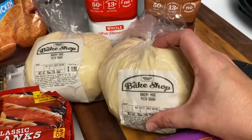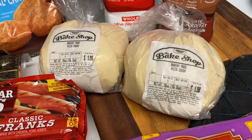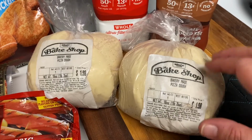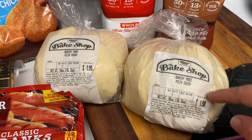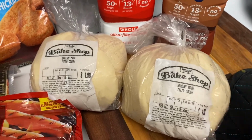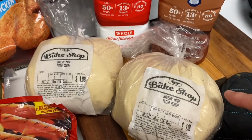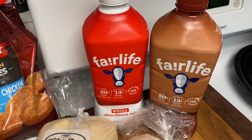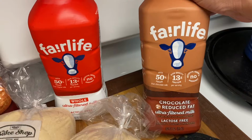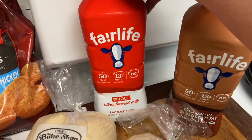Then I got some pizza doughs. I still have a vlog, a video that I need to get edited and uploaded today, and we want to do pizza, and I don't think I'm going to have time to make dough, even though it doesn't take that long. So I got a couple of these so I don't have to worry about making dinner. Mario can handle making dinner tonight for me. And then I got a half gallon of the chocolate lactose-free milk and whole milk.